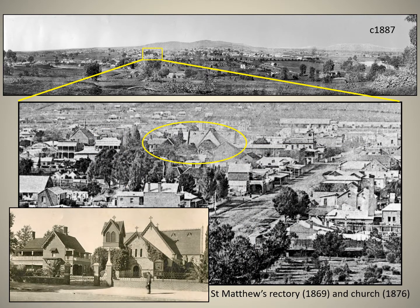St Matthew's Church of England. The original church was built from 1857 to 1859 to the design of well-known colonial architect Edmund Blackett of Sydney. He also designed the original buildings of Sydney University and St Saviour's Cathedral in Goulburn. The foundation stone of a larger St Matthew's Church was laid by Thomas Mate in March 1874. The church opened in January of 1876. The parsonage had opened several years earlier in 1869.